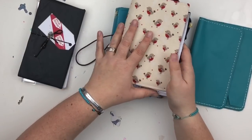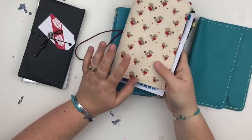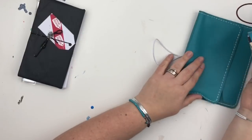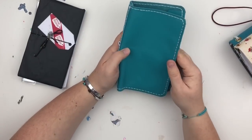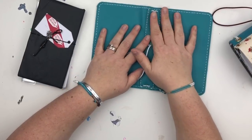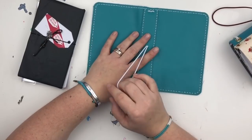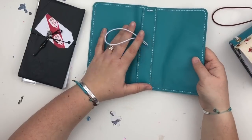I need to set up for 2018 because obviously this has got the 2017 diary and stuff in it. So I'm going to use this one, which is also by Stitch and Weave. She sent me this one. I don't know if you remember seeing it earlier on in 2017, I can't remember when exactly. She sent me a couple to review, and this was one of them. So I'm going to start the year in this one.